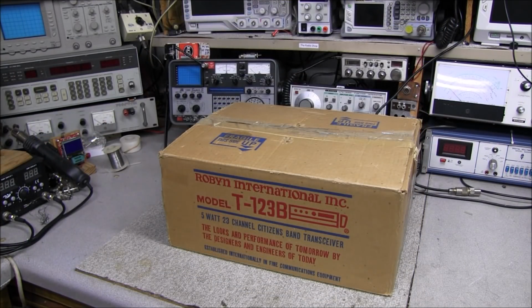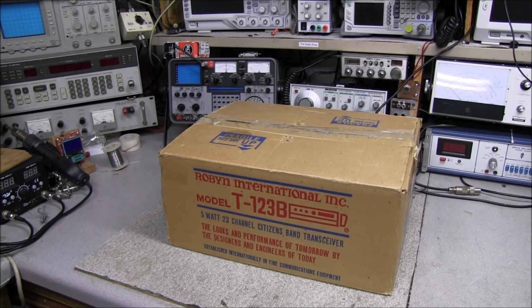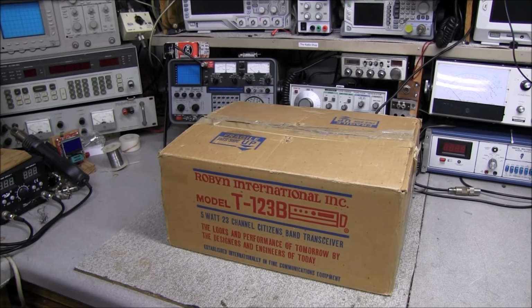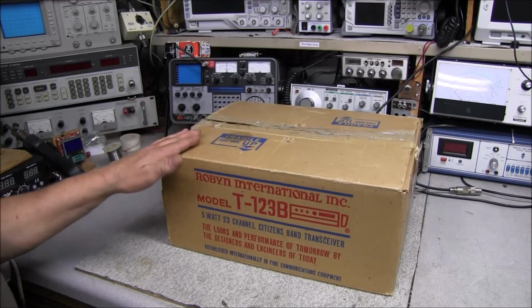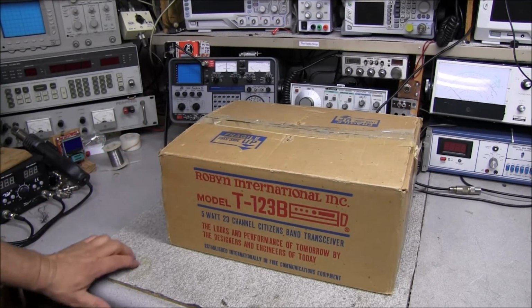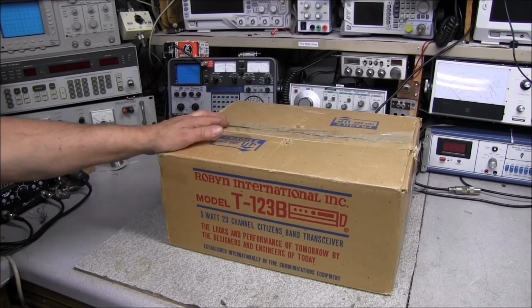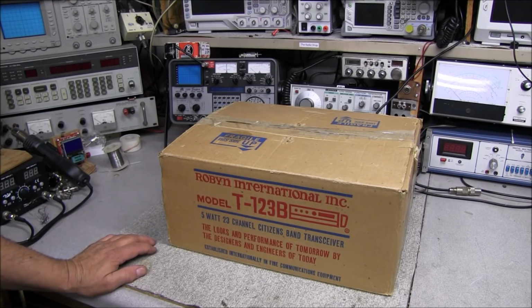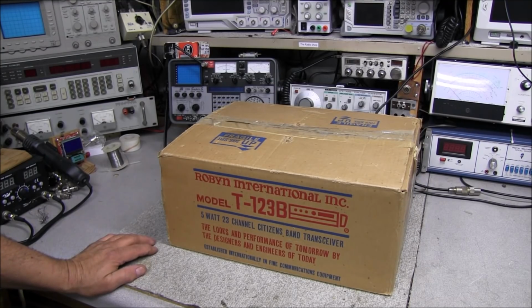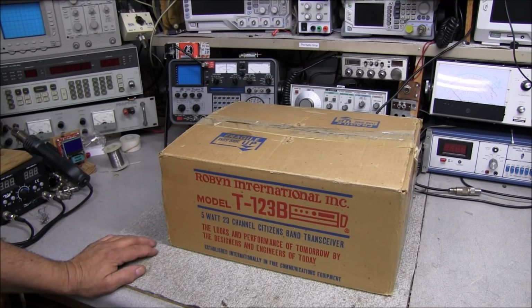So what we have here is a box that says Robin International Incorporated, model T123B, 5-watt 23 channel Citizen band transceiver. Now, I haven't seen a box since about the mid-70s. These radios were made in Japan and sold here in the U.S. by Robin International out of Michigan, and they were available around 1972 to 1976.